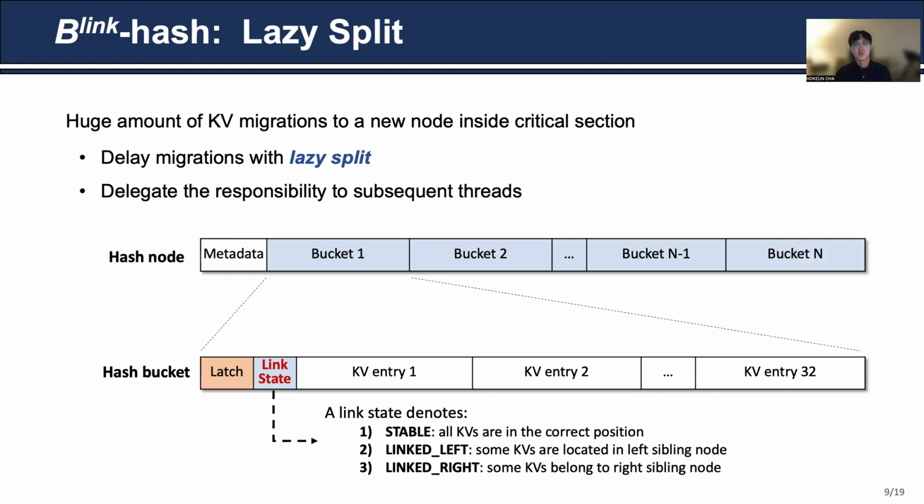After finding the median, we need to migrate about half of the records to a new hash node. And this causes a huge amount of write traffic inside the critical section, which is the split operation. And therefore, we delay such migrations with lazy splits. It does not migrate the key value records inside a split operation, but delegates the responsibility to subsequent thread accesses after the split.